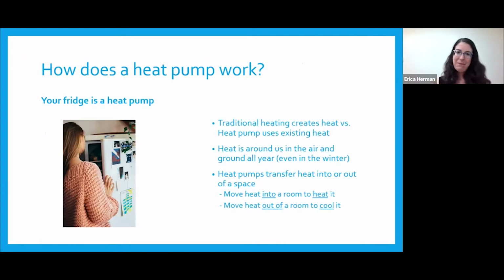So how does a heat pump work? You actually have a heat pump in your home. It's called your refrigerator. And the way that a heat pump works is it's different than your traditional heating systems, which have to burn something to create heat. Heat pumps will use the existing heat around them. So if it's an air version, it'll use the air literally to grab the heat from that. And if it's in the ground, it'll use the ground temperatures to heat your home, even in the winter.